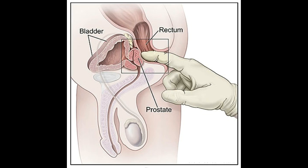If left untreated, an enlarged prostate can block the flow of urine out of the bladder, leading to other complications like urinary retention, UTIs, bladder stones, and kidney damage. There are several effective treatments for enlarged prostate, including medications, therapies and surgery. In addition, certain home remedies and lifestyle changes can help ease the symptoms. Here are some home remedies for enlarged prostate.